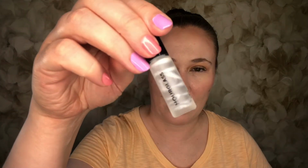Then I finished the Hourglass Mineral Veil Primer. I really like this primer. I think this is a good primer. It does not work with the foundation I'm wearing though. This container is so hard to scrape out. I actually scraped it out with a Q-tip.